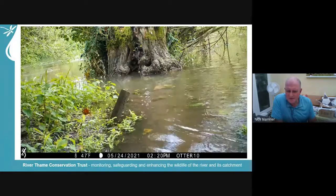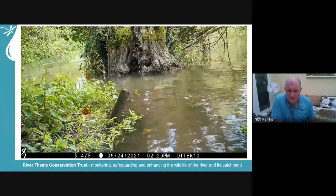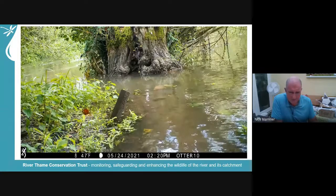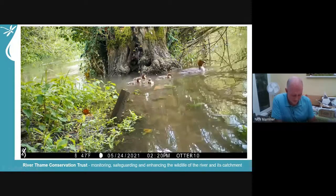Just a very short video clip there, but the birders in the audience will get very excited that actually there's a goosander, and they've bred. We've pinpointed the exact nest, but from the size of the chicks and the time they've come out and the regularity of the coverage, we're pretty confident they've bred, and that will be the first breeding record of goosander in Oxfordshire.